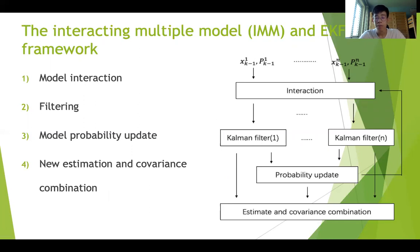The first step is the model interaction, as is shown. Just as the name of the IMM framework suggests, there are multiple models. So basically the probability of each model will be obtained in this step. This is achieved by calculating the predicted probability of other models and also mixing the initial state covariances. And after that is the filtering part. These steps will apply the Kalman filter. And the Kalman filters can work pretty well in tracking continuously moving objects to provide more accurate position information.